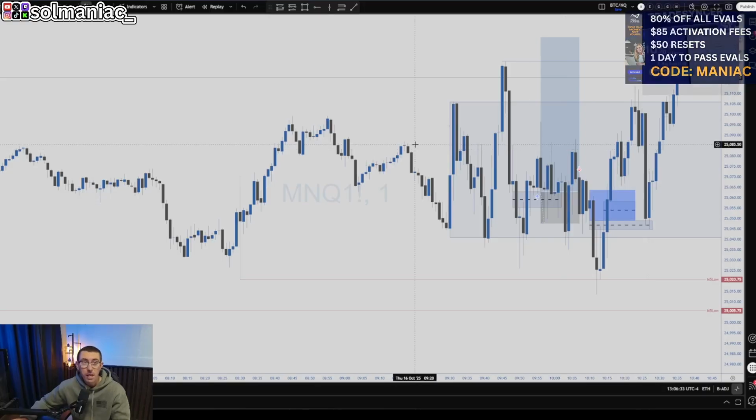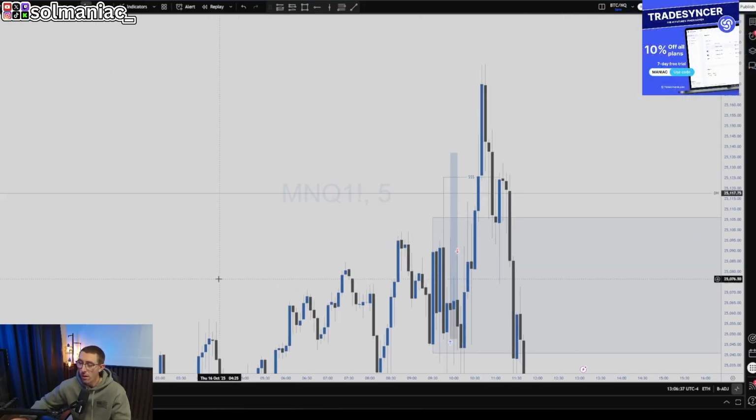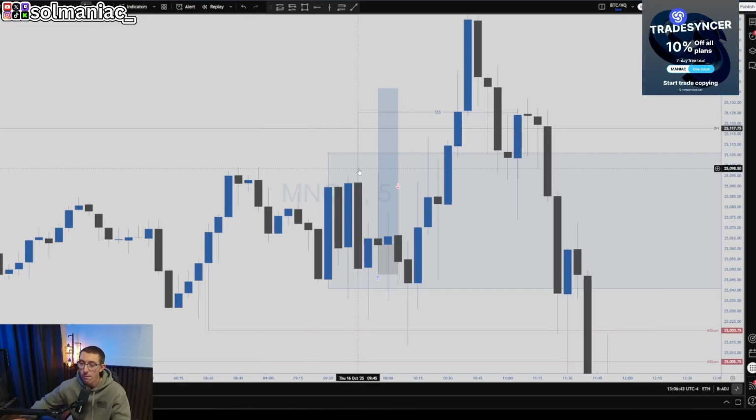Okay, let me break down what I was watching and what I was looking for, what price was doing on Nasdaq. I wanted Nasdaq to hit into a key level. On this 5 minute candle at 9:45 a.m., we hit into the day high. You can see this big wick here that tapped into the day high.